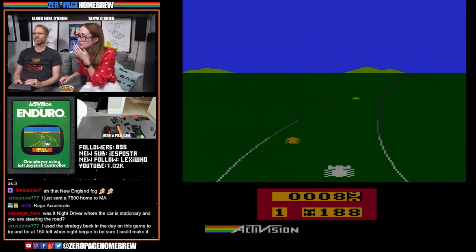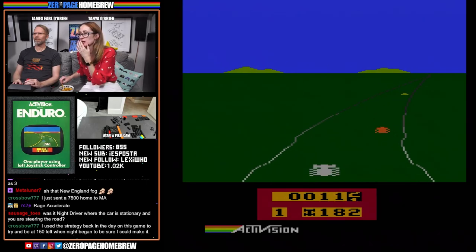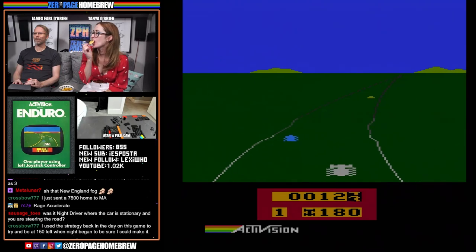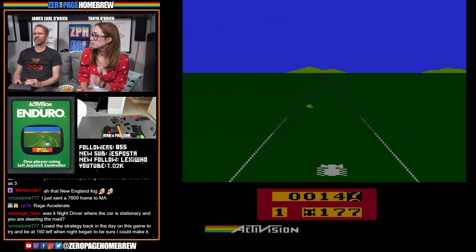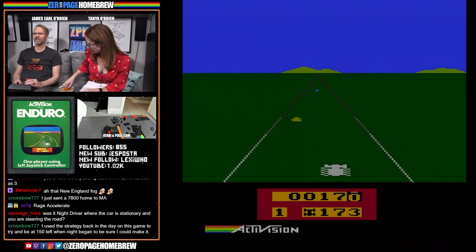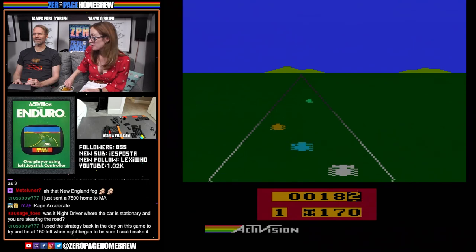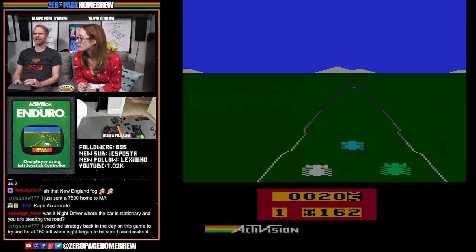Sausage Toast asks, was it Night Driver where the car is stationary and you are steering the road? You mean the handheld Night Driver? I don't know. No. I don't play too much Night Driver. Steer the road. Interesting.